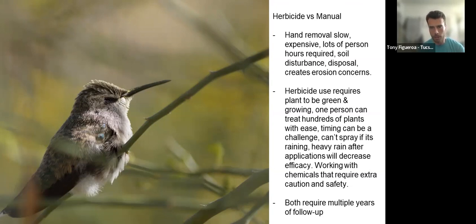When you do that manual removal, especially if you're on a slope before the monsoon season, you are increasing the chance for some erosion and disturbance. So you need to plan accordingly and consider the areas where you're removing if it has erosion threats. The benefit of it is you've immediately cleaned up the area. You've revealed some of the plants that were hiding underneath this giant population, and you can really see a before and after that's just spectacular.